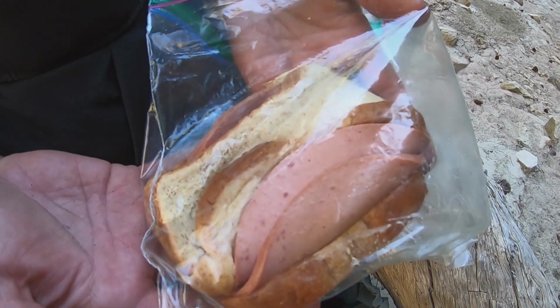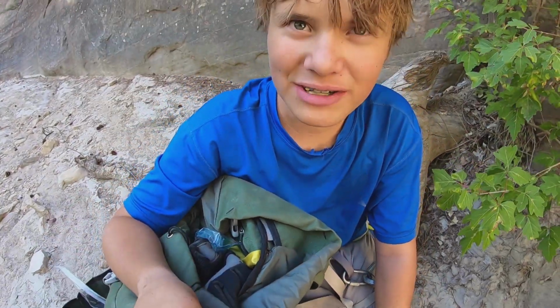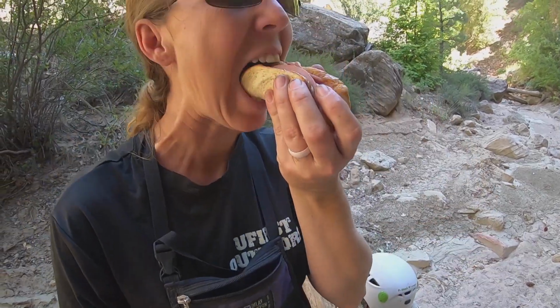Oh, yeah. You know it's good when it's like that. Probably just roll it up and eat it like a hot dog. Is it quality? Is it delicious? Mm-hmm. Look at that. It's like a hot dog. Man, look at that. It's like a bologna taco.